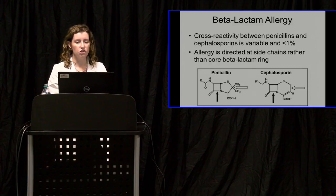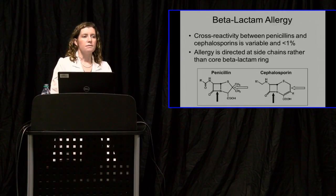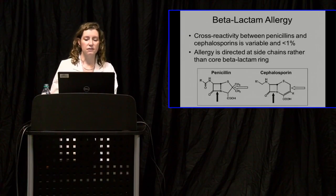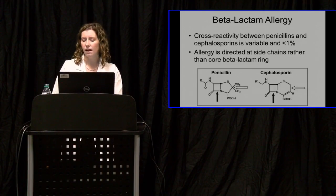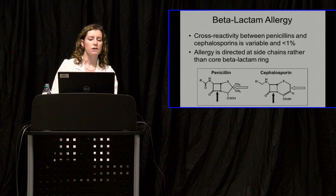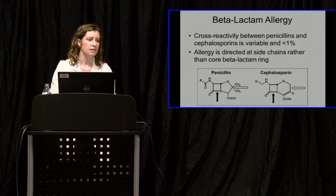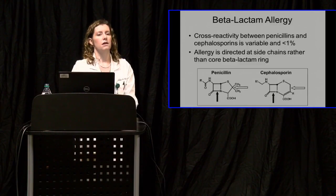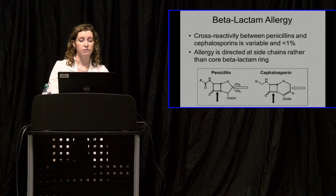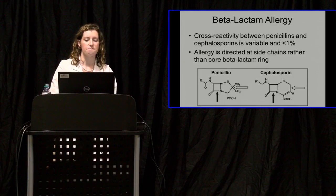What gets a lot of attention too is a beta-lactam, like the penicillin allergy. When I was in medical school, I was taught that it's about 10% cross-reactivity between the penicillins and the cephalosporins. And that used to be the case, when things in the lab were not mixed up so cleanly. There was a lot of cross-contamination between the penicillins and cephalosporins. But now with better practices, it's really not much of an issue. The cross-reactivity is variable and it's much less than 1%. So get that 10% figure out of your head.